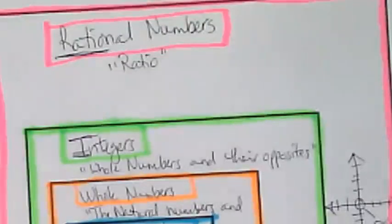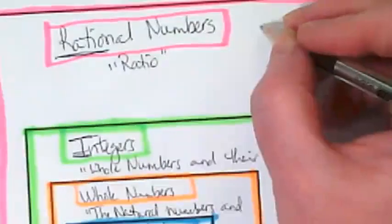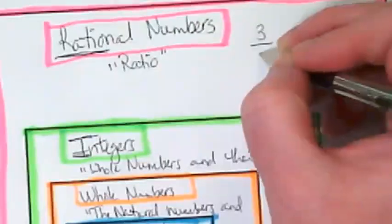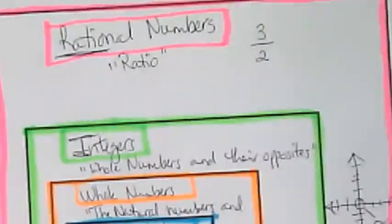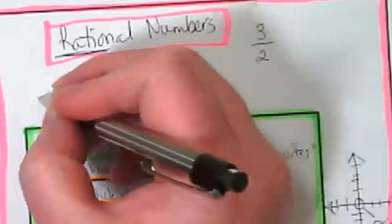Nothing too fancy, just color code or putting some color around it to separate it. What is a ratio? Well, something like that is a ratio. A fraction is in ratio form. This is also something that could be written as a ratio.